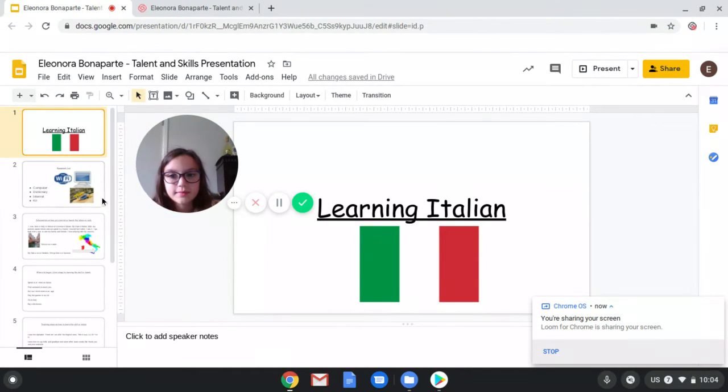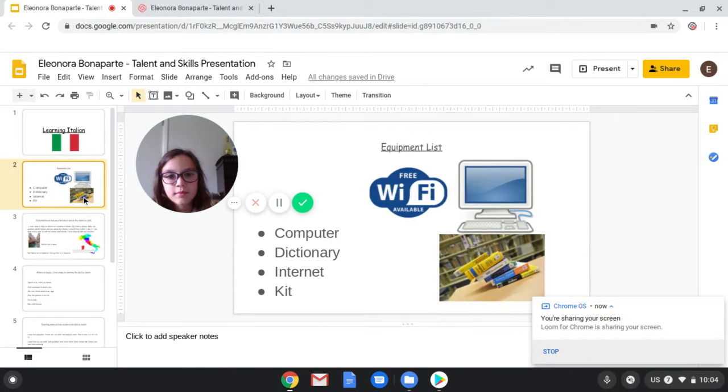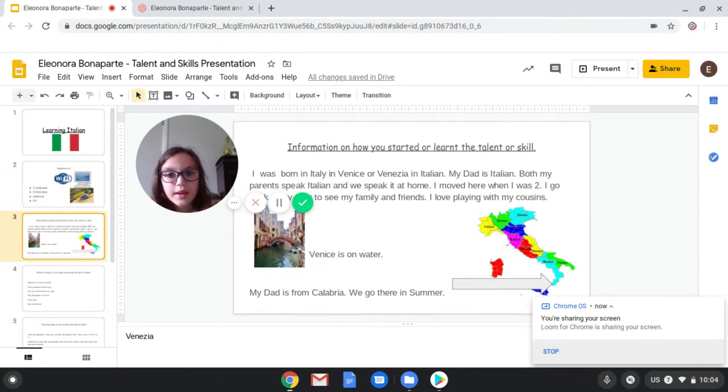Learning Italian. Equipment list. You might need a computer, a dictionary, internet, and a kit. Information on how you started or learnt the talent or skill.